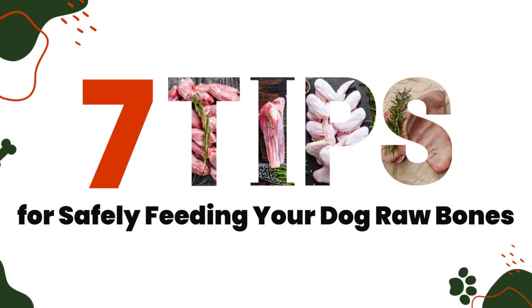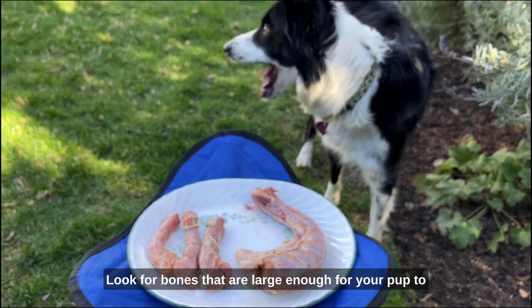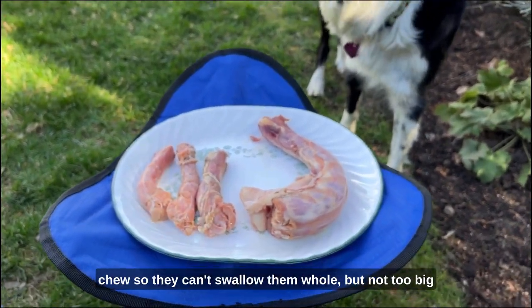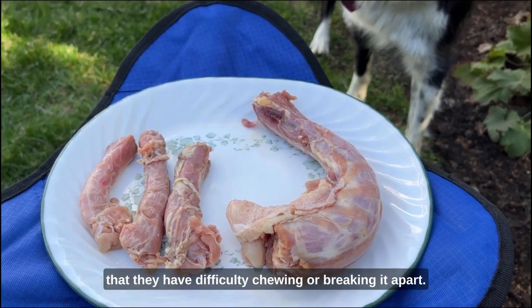7 tips for safely feeding your dog raw bones. Number 1, choose the right type of bone for your dog. Look for bones that are large enough for your pup to chew so they can't swallow them whole, but not too big that they have difficulty chewing or breaking it apart.